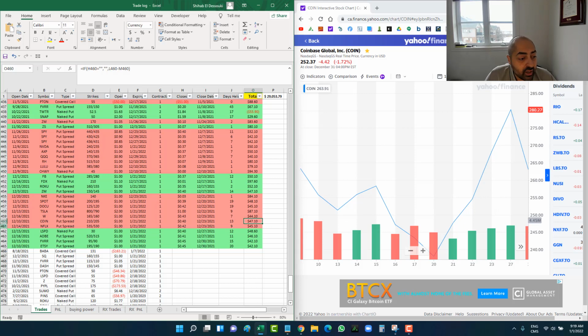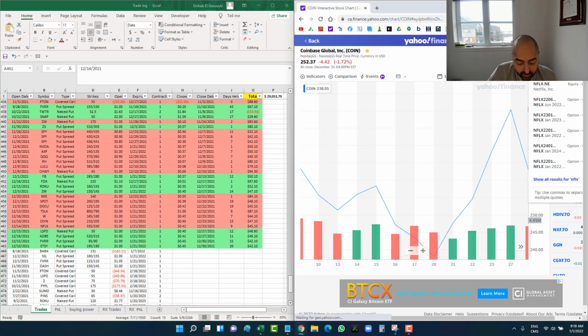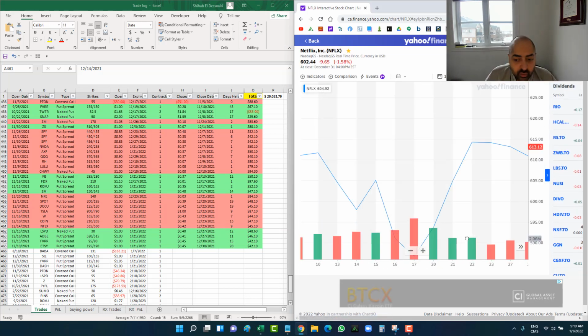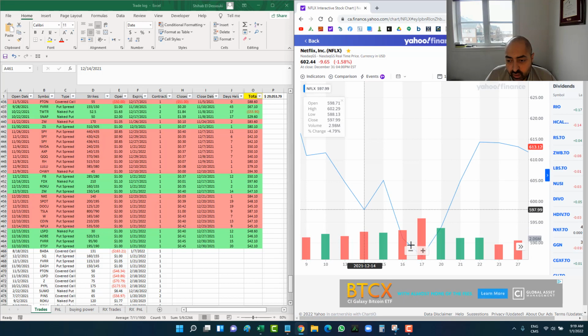Next year, I've got Netflix put spread. I mean, everything dropped, so I had to play Netflix. One of my favorite stocks to play. So Netflix was December 14, right over here. Wasn't the best entry because December 17, it dropped even more. So December 14, it was trading around 590. I opened a put spread at 535, 530, so pretty far.